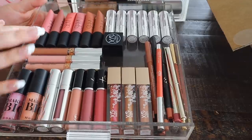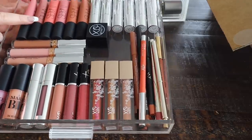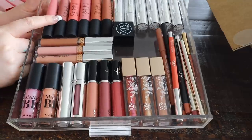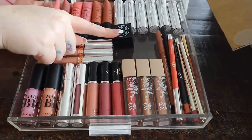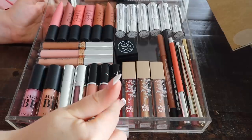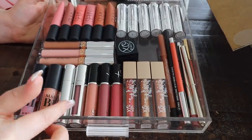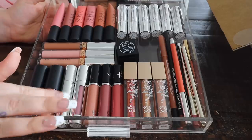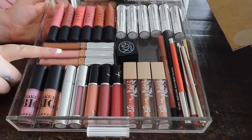Alright, so we have my NARS Air Matte Lip Colors. I did a TikTok swatch video on it, if you guys want to see it. I have my Exo Beauty bullet lipsticks, Exo Beauty pencil sharpener, a whole lot of different lip pencils, my lip veils by Exo Beauty, matte liquid lipsticks, and Exo Beauty liquid lipsticks, which have more of, I don't know, a painty kind of texture, and then a couple of these Morphe Make It Big lip glosses.